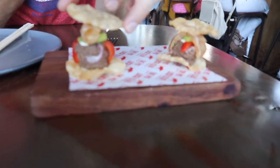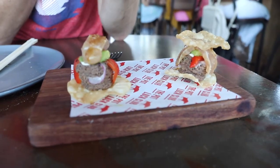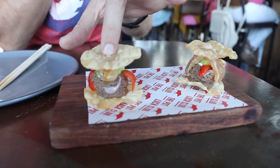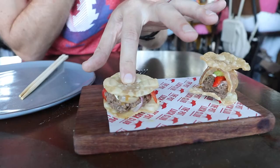Dish two is a house favorite, fish taco. Fish of the day is yellowtail. It's on some black bean puree. There's avo. Here we go. Looks good.